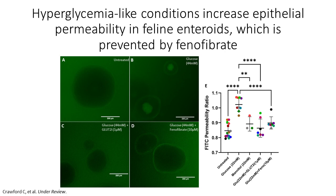I don't have an image of mannitol, but the mannitol was almost as dark as the untreated. And here you can see what happened when we used glucose but blocked its entrance into the intestinal epithelial cells with a GLUT2 inhibitor: pitch black inside. And excitingly, when we treated with fenofibrate, it was again insignificantly higher than baseline. Maybe there was a slight trend, but it was statistically insignificant, and it's definitely much lower, and statistically significantly lower, than the glucose. So that was very exciting to us.